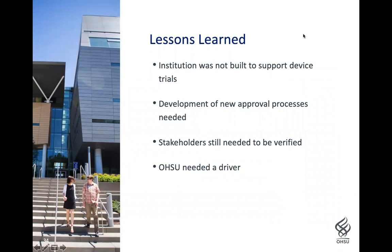So what we learned from this experience, our institution was not built to truly support device trials. We had had several go through the process before, but nothing as complex as an EFS, and we recognized quickly that we needed some new approval processes to make sure that these studies would make it through that process quickly. We still needed to verify who our stakeholders were at the university. We had a good idea of who we should be contacting, but there was no real designated person in each area that we should contact for the approvals we needed.